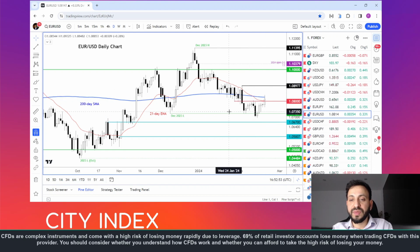All told, the trend is still bearish on the euro dollar, so I think we'll need to see some further bullish price action before concluding that the trend has turned bullish.